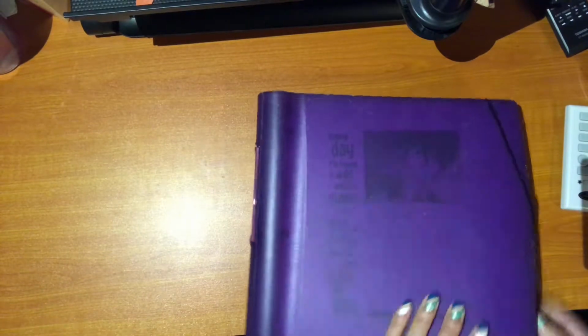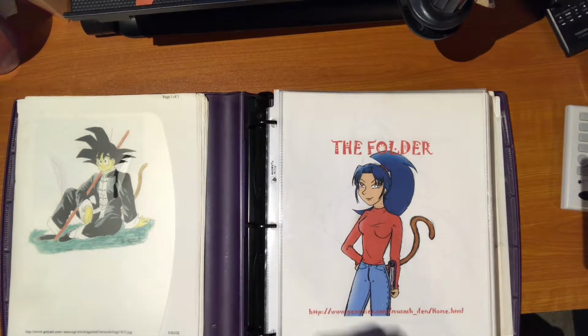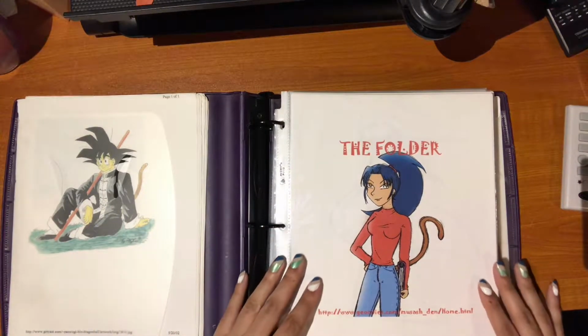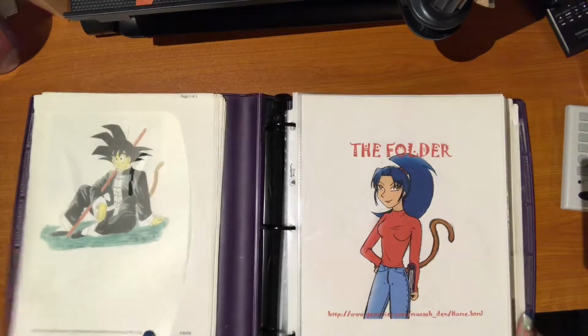What I used to do is carry this thing around with me. This predates posting stuff on the internet. That's not how we did things back then. I would just draw stuff in this and write stuff in this and pass it around my school. And midway in between, around 2001, maybe 2003, I got my own website.